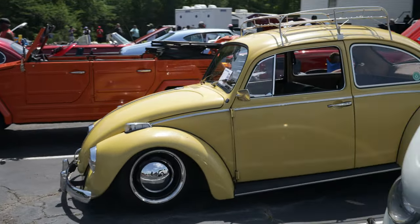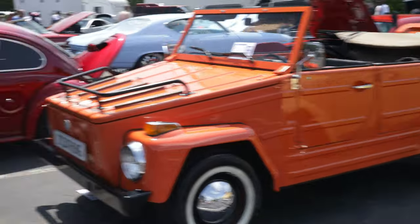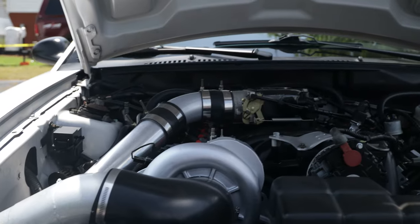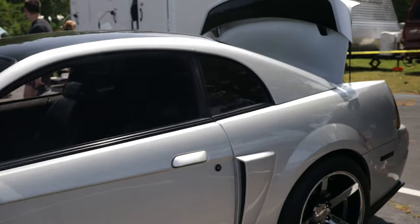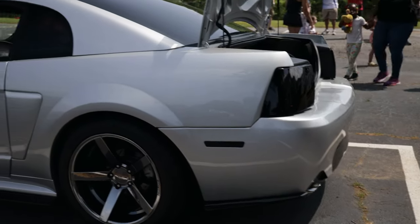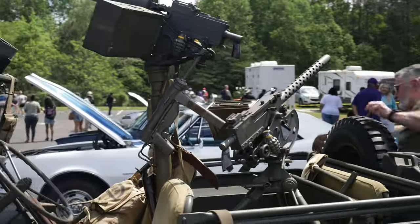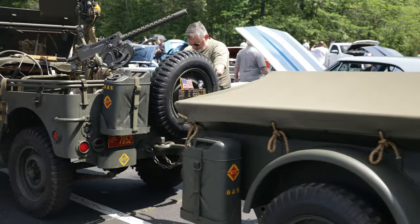Got the bugs. Y'all know I like these bugs. I even like these right here. I'm just a car enthusiast, man. Alright, man. Tow car. Y'all know, I like all the cool stuff. Y'all know I like all the cool stuff, man. Got the trailer on the back.